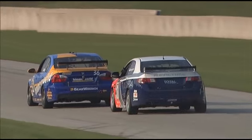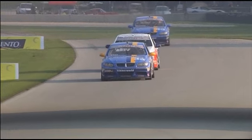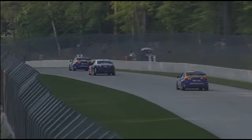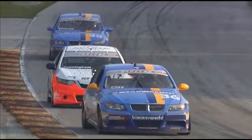Little bobble there by Clay, Tom. Is that going to be enough for PD to be able to get a run and do something down at a 5? It's the fourth time these guys have had a duel down here, but this is the first time James Clay has an opportunity to open it up a little bit before Cunningham can get down there. As you said, it's a blind braking zone. He's got to get through here smoothly to be able to carry that speed up to the Toyota bridge.